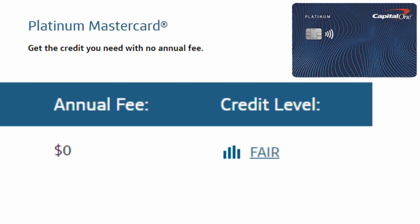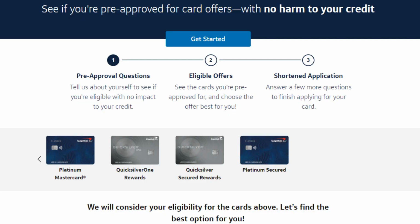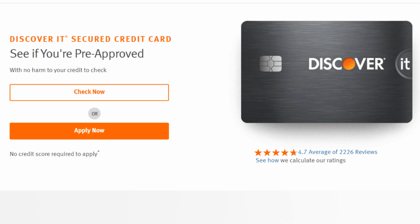And there is also a possibility, if you have some positive credit history already built, that you could even qualify for the Capital One Platinum card for fair credit, which is unsecured. So this is why it's important to use some of these tools that are offered online to help pre-qualify you. You can find it for both the Capital One Secured card and the Discover It Secured card, as well as many other different credit cards.